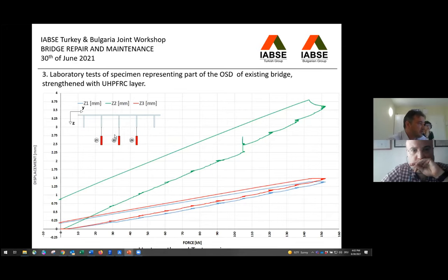First, looking at the deformations in the mid cross-section of the middle three stiffeners, Z2 is the green one in the middle. As you can see here, the loading of the middle one goes up to 150 on the horizontal axis, which is the force, and then we unload it. There is a residual deformation, which means that we have actually reached plasticity, which corresponds to our initial calculations from the finite element modeling. This means that even for the characteristic load of load model one, these ribs reach plasticity only from local stresses. But of course, here we are loading without any pavement.